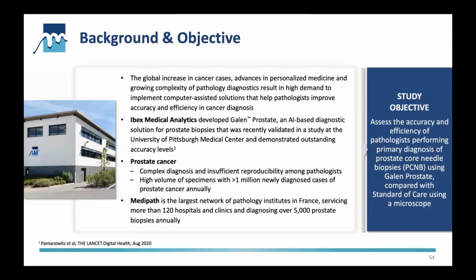The story of this study begins with these observations: the increase in cancer cases, the growing complexities in diagnosis, and the shortage of pathologists. In this context, Ibex Medical Analytics developed Galen Prostate, an AI-based diagnostic solution for prostate biopsies. Medipath is the largest network of pathology labs in France, diagnosing over 5,000 prostate biopsies per year, done by 100 pathologists over our 24 sites. We decided together to evaluate the utility of this AI solution and compared the performance of pathologists that use Galen Prostate for primary diagnosis to their performance using a microscope.